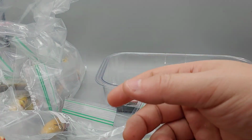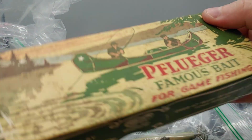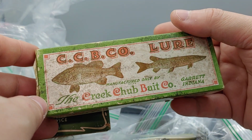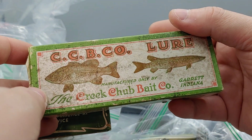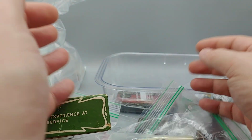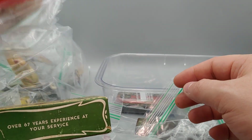But when you have the Heddon or the Fluger and it's old, or the Creek Chub Bait Company, and you've got the box and it's on a tag, it's crazy what this stuff will sell for. So I'll show you a few more, but let me know in the comments.